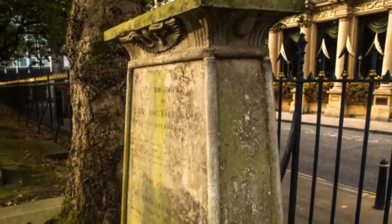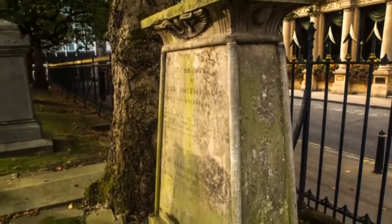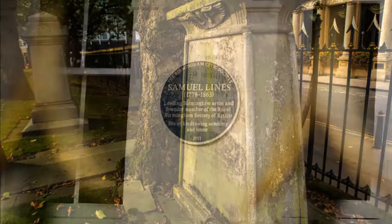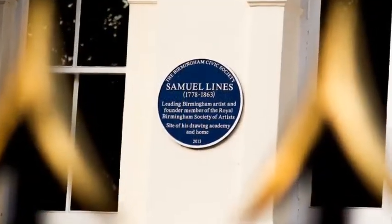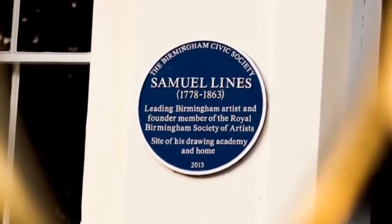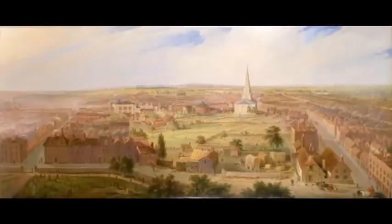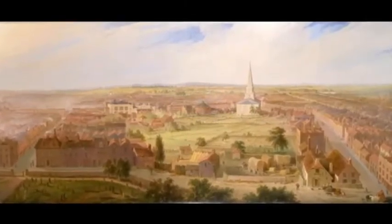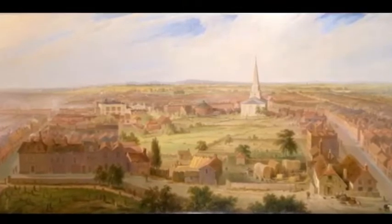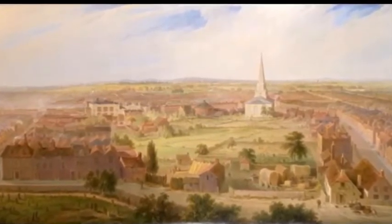He started as an apprentice japanner, which was a technique for lacquering decorative surfaces on objects, and his interest moved on to fine art. Across the road on Temple Row, Lines' studio can be seen, marked by a blue plaque. In 1821, Lines painted a view from the dome of St. Philip's that shows fields, farmhouses and yards, a far cry from what you see today.